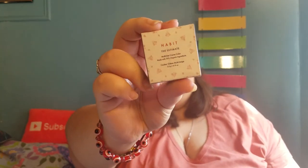Next we have, for the brand, what was that? This is from the brand Habitat. No, Habit, the ultimate. What is wrong with me today? I have no idea. Multi-use cream color. This is a highly pigmented multi-use color, super blendable and incredibly easy to use. This goes a long way. You can use this. I didn't tell you where you can use it. I mean, it's in the shade Candy Darling.